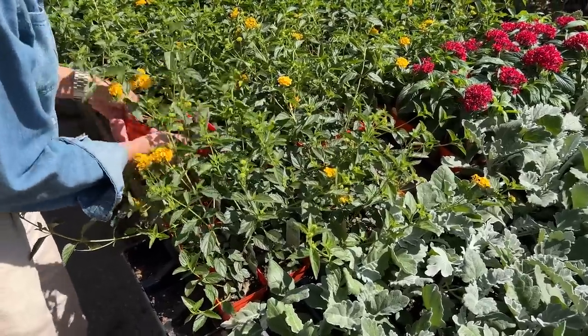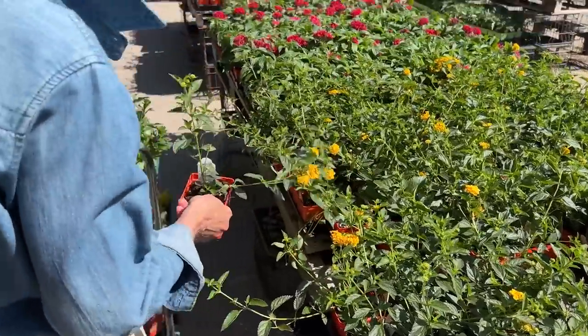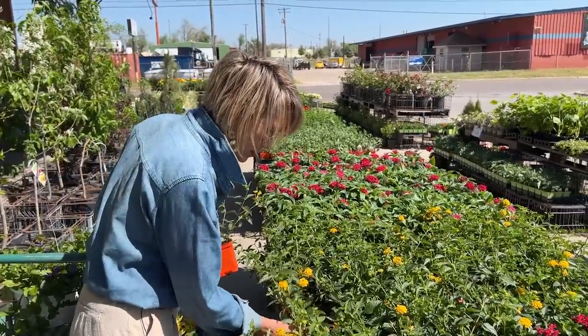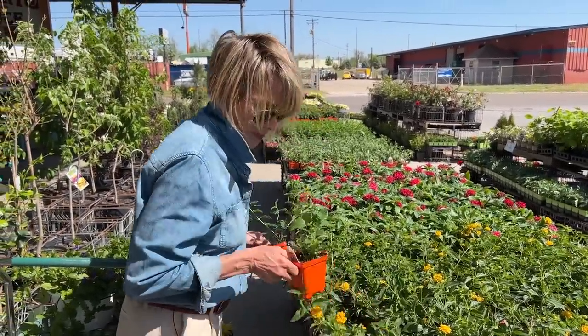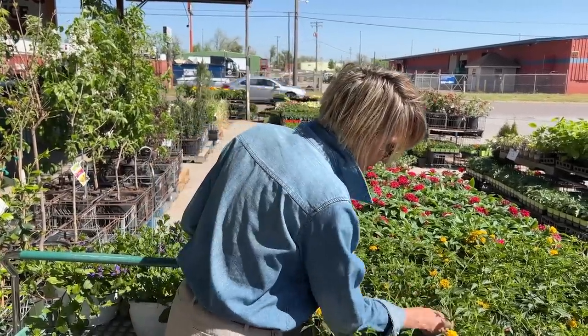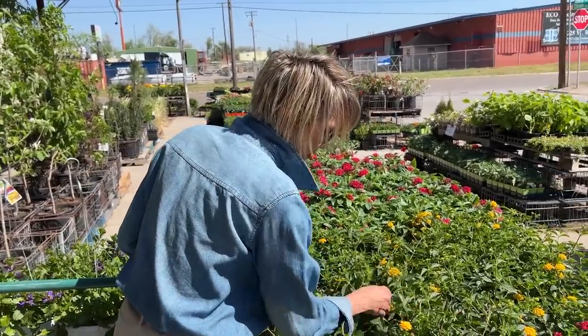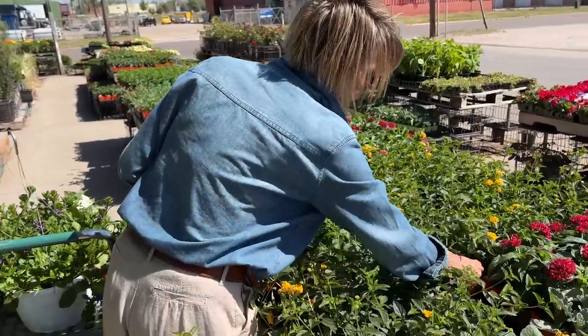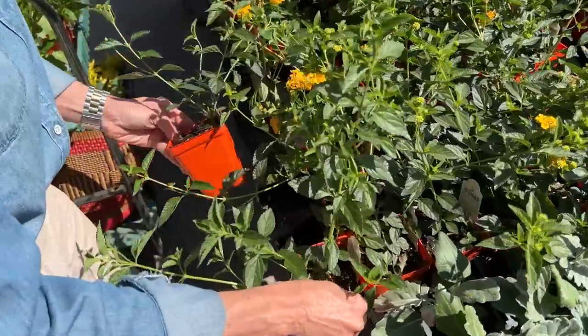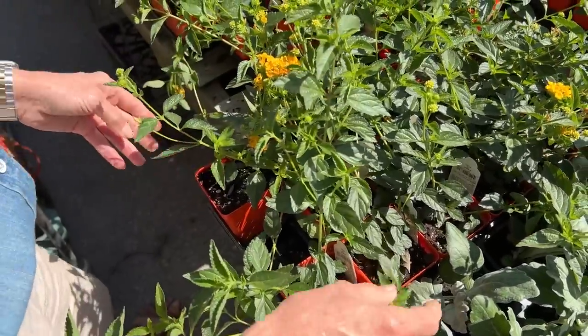Yellow has just been so superb in my garden this year, and it really showed up. And if I get this in before it gets tremendously hot, hopefully it'll have a chance to get established. And what is it again? Sorry, I missed. This is yellow lantana.